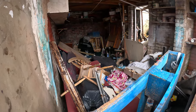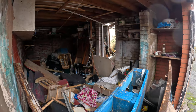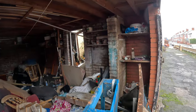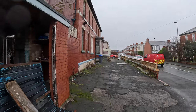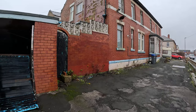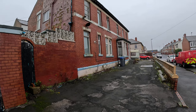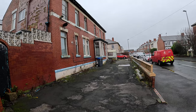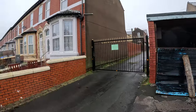Look at the garage. Wow, wow, wow. This is an abandoned building. Nobody lives there. Can't be. Look at all this. No one will live in there. It's a smashed window. It's a massive house though. Can you imagine if you got this house and redid it? God knows how many bedrooms are in there. There's an old caravan there. It's a big house. You could turn it into flats or rooms.